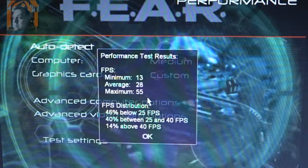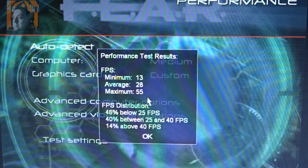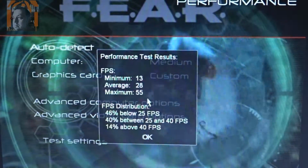Anyway, great game by the way. If you haven't played it, very good FPS game. And it feels like a modern game. Now the results. Minimum 13, average 28, maximum 55. Very good numbers. That's it for F.E.A.R.